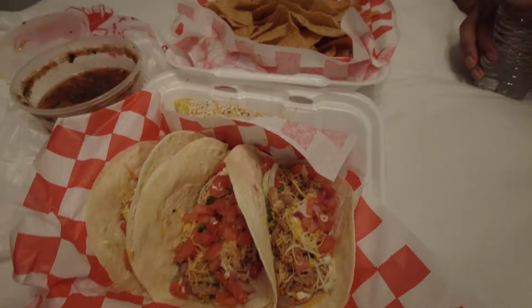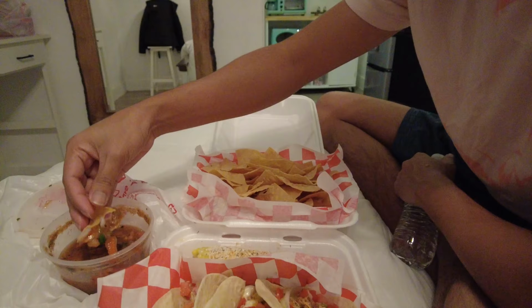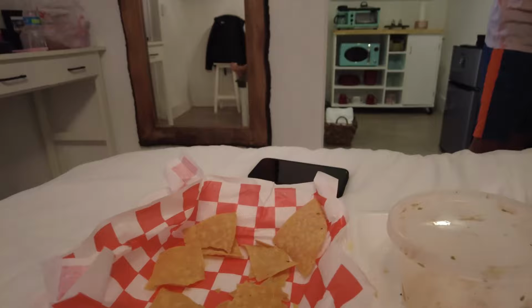Get the chicken tacos here. Corn with cheese, with salsa and chips. Everything looks delicious. You wanna start? How is it? It's really good, spicy. So we just finished eating. And this is so far the best meal we had after coming to Miami.